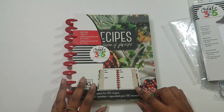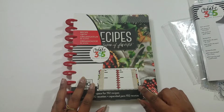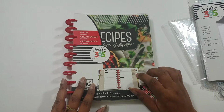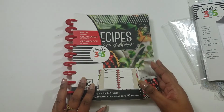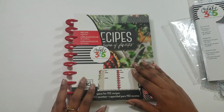a recipe insert that I saw on Amazon, but it was like $12 or something. And then I went into Hobby Lobby, and this was $24.99. Of course, I used the 40% off, and I paid like 15 bucks for this. So I was like, it was worth it to get all the pages. So I do want to just walk you through real quick what this looks like.